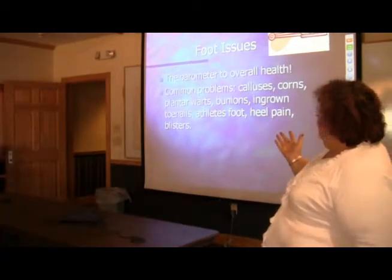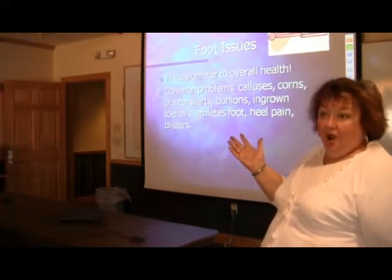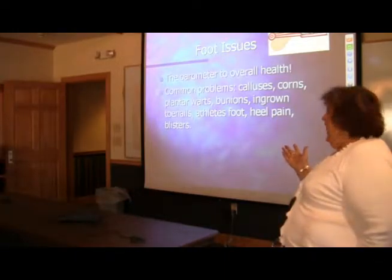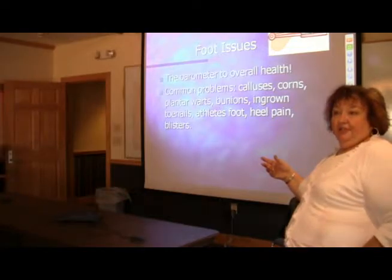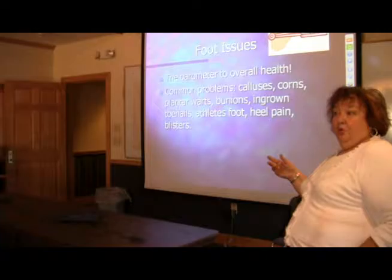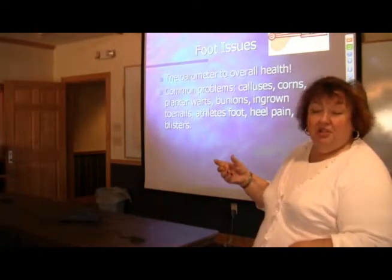Again, most people don't know that a quarter of all the bones in your body live in 1 foot. The other quarter lives in the other foot. So feet are really a problem when you travel because you're going to have to do a lot of walking in a lot of different conditions. Common problems like calluses, corns, plantar warts.